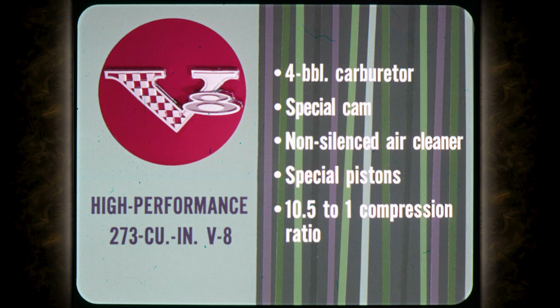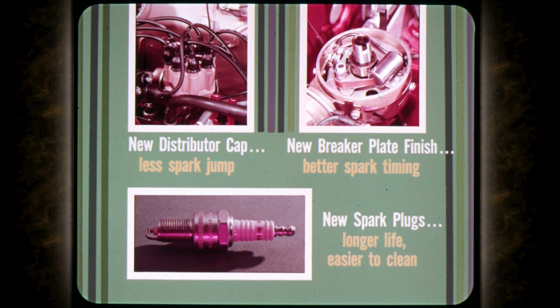Here's Scat Power for the man who wants the fun of being first. Valiant engine operation has been made even more dependable by new distributor caps which are highly resistant to spark jump, a new breaker plate finish that improves spark timing for no-lag acceleration, and new longer life spark plugs that are much easier to clean.